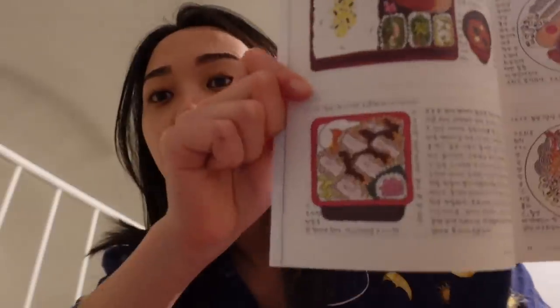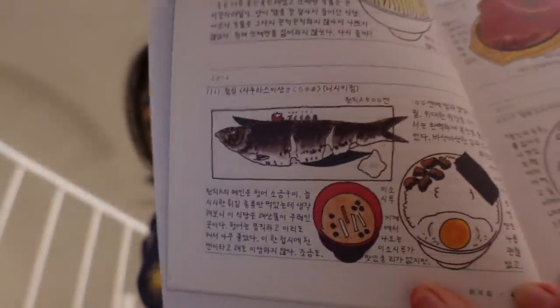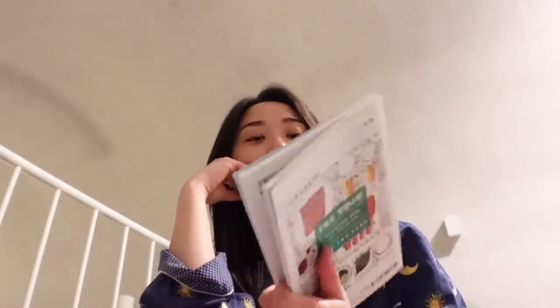Look at this. I can imagine what it tastes like. Look at that fish. I'm so hungry looking at this. And look at this katsu curry! Incredible. It's my dream to one day have a recipe book with drawings like this to explain the steps in pictograms, because I love food doodlings.